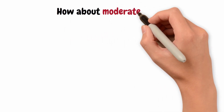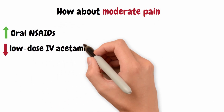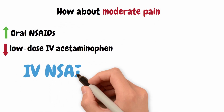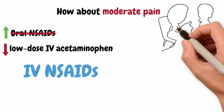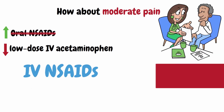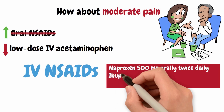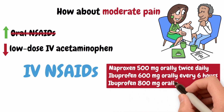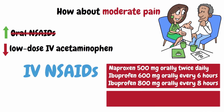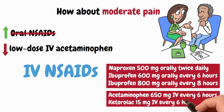How about moderate pain? For moderate pain, we use high-dose oral NSAIDs with or without low-dose IV acetaminophen. IV NSAIDs can be used here. In such a case, oral NSAIDs should be discontinued. An ideal regimen for moderate pain would consist of naproxen 500 mg orally twice daily as needed, or ibuprofen 600 mg orally every 6 hours, or ibuprofen 800 mg orally every 8 hours as needed, or acetaminophen 650 mg IV every 6 hours as needed, or ketorolac 15 mg IV every 6 hours as needed.